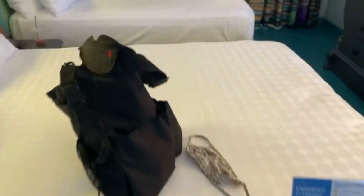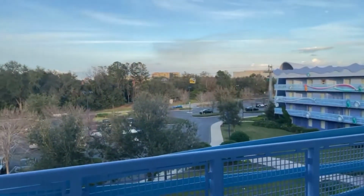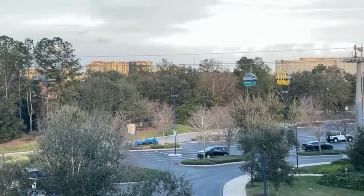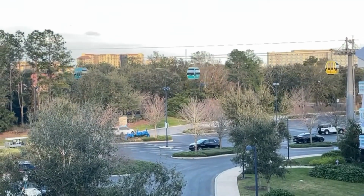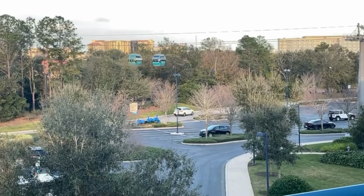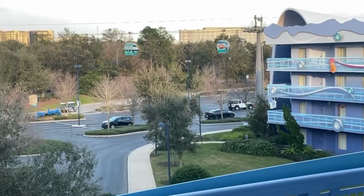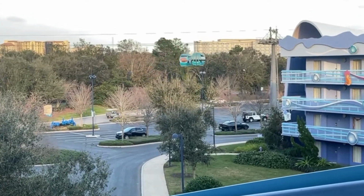Okay. And there is enough space, I believe, in the middle to fit a pack and play. But really quick, I think that's a great view. We got Skyliner view right there, guys. Skyliner station is right over here between Pop Century. We scored big with this room, man.